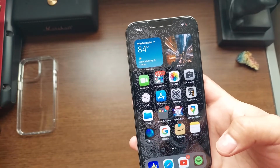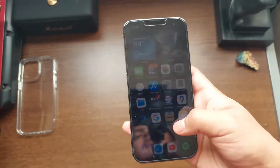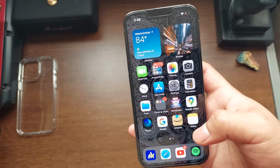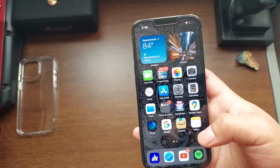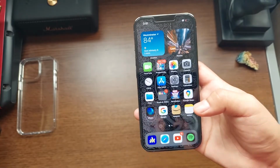It feels so restrictive, and that's a feeling that I don't like, and this phone gives it to me a lot. So it's just something that I'm trying to get used to. There's nothing really here. That's something I really don't like.